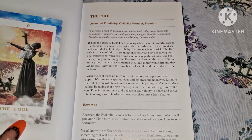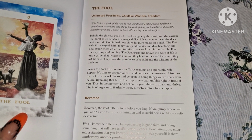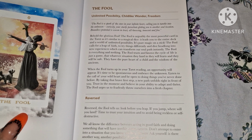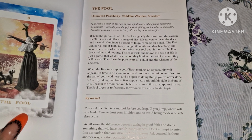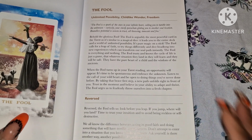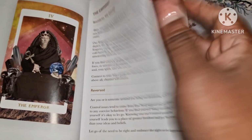Reversed, the Fool tells us to look before you leap. If you jump, where will you land? Time to trust your intuition and to avoid being reckless or self-destructive. We all know the difference between acting in good faith and doing something that will have terrible consequences. Don't attempt to enter into a situation that you know will be a disaster. Ask yourself, is there another way, another possibility I can choose? So that's the kind of writing style for all of the major arcana cards.